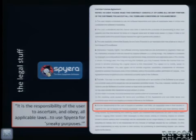And then we have Spyware, and I love this one. This one was great. They came out and said, it's the responsibility of the user to ascertain and obey all applicable laws to use Spyware for sneaky purposes. Outstanding. At least they're being honest. They're like, hey, we know what you're going to do. But they give all this legal text.